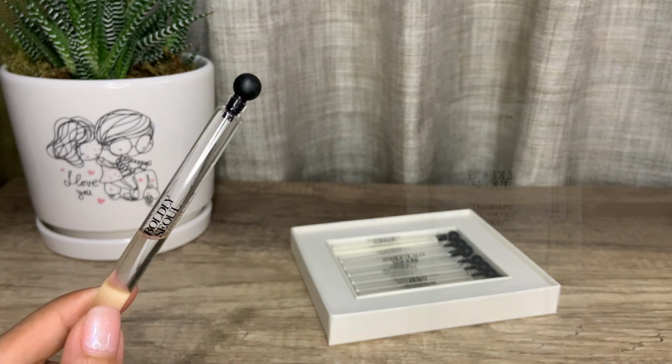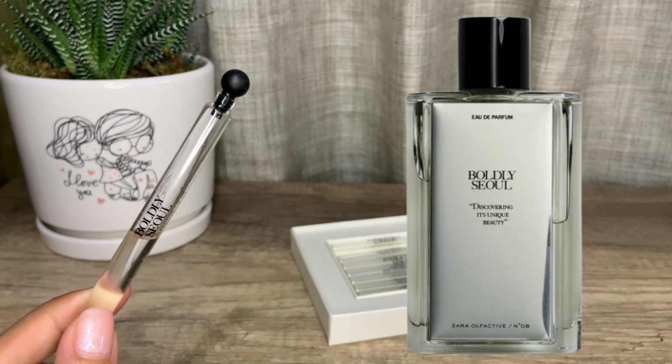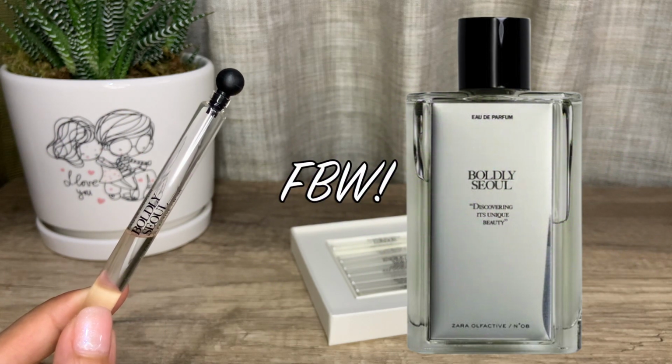Again, very easy to wear, inoffensive. This though, sits closer to skin. Will make for a great bedtime scent or everyday office fragrance. And again, I am seriously considering purchasing a bottle of this one.